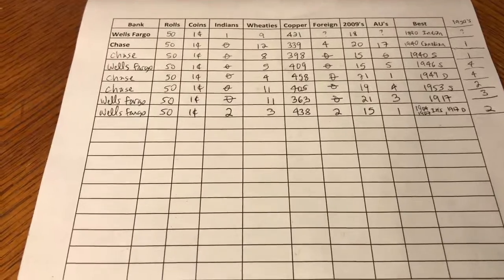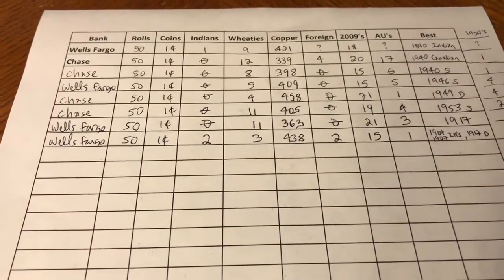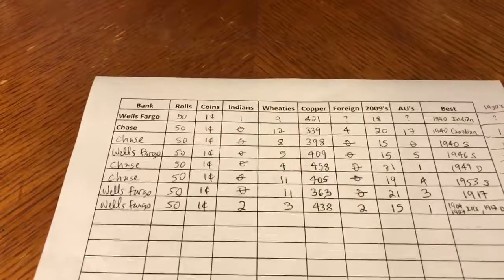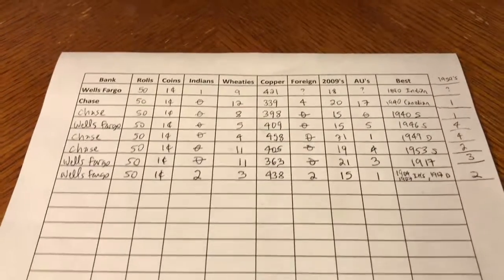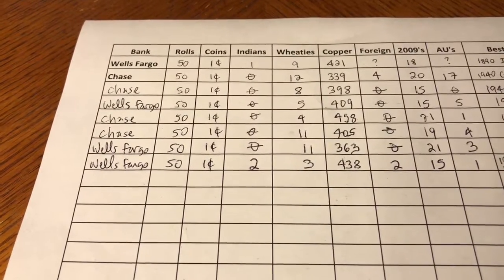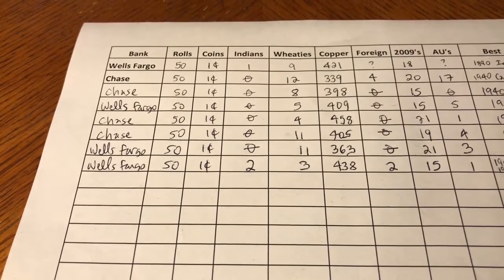I actually picked up one, but it was a whole box of 2017 D uncirculated pennies, which I haven't gone through yet for any errors, but it's not really going to fill out the stat sheet considering it's uncirculated 2017 D pennies. But anyway, I wanted to show you guys my system, and it's unbelievable that I've gotten 3 Indian head pennies in 4 boxes of the Wells Fargo's overall.